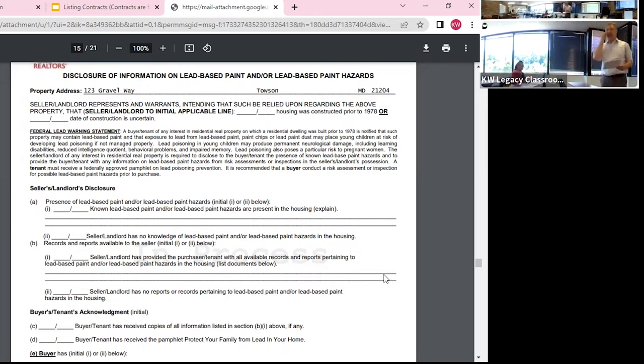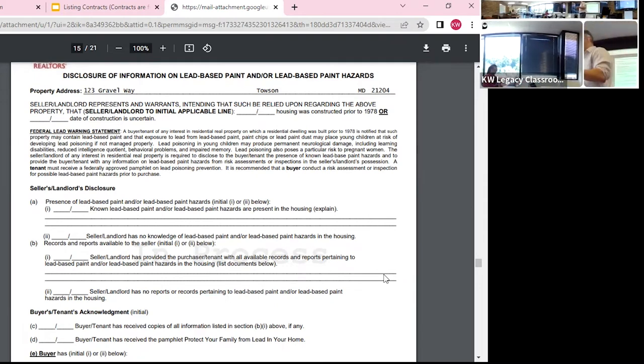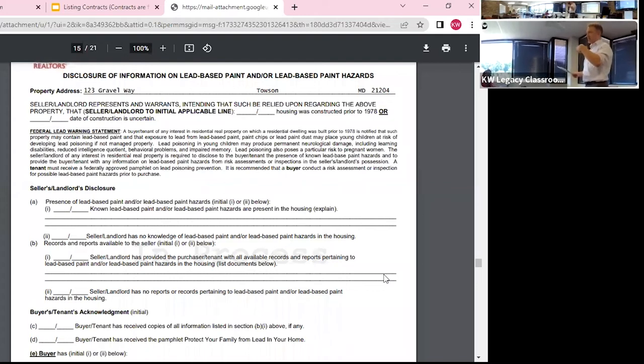The agent doesn't sign that. There are a couple of lead paint things that we get to sign. We get to sign the contract of sale.